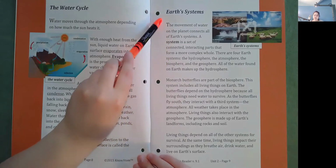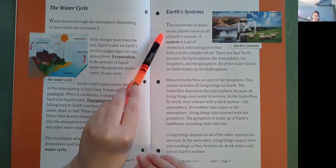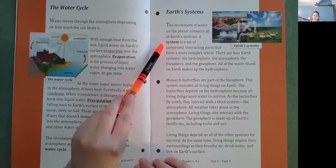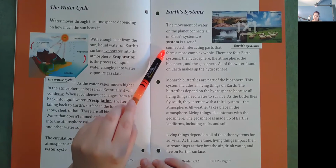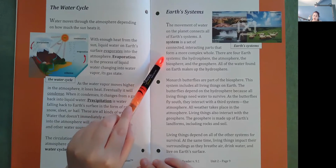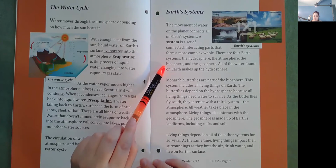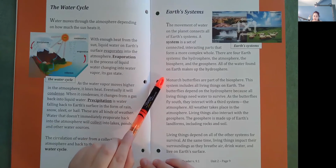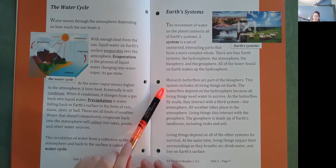Earth's systems. The movement of water on the planet connects all of Earth's systems. A system is a set of connected, interacting parts that form a more complex whole. There are 4 Earth systems: the hydrosphere, the atmosphere, the biosphere, and the geosphere. All of the water found on Earth makes up the hydrosphere. Monarch butterflies are part of the biosphere. This system includes all living things on Earth. The butterflies depend on the hydrosphere because all living things need water to survive.